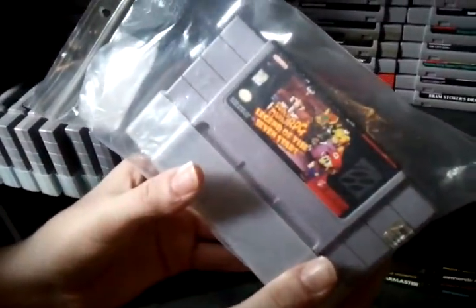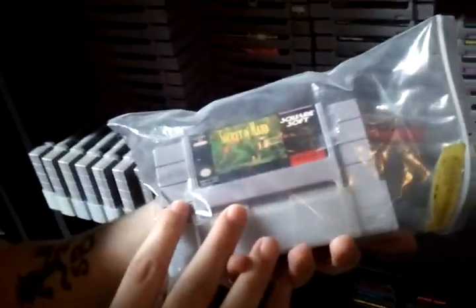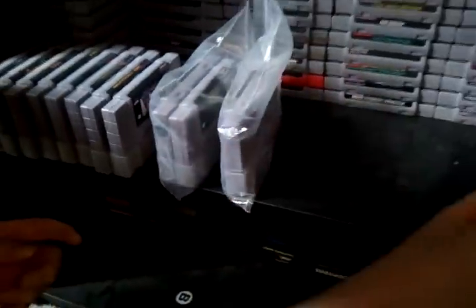I keep my favorite ones in these bags, which are mostly RPGs. Super Mario and Legend of Seven Stars, Secret of Mana, which I actually traded some Magic cards for, so that works out pretty well for me. Chrono Trigger, Final Fantasy 3, and Final Fantasy 2, with Final Fantasy 3 being my favorite game of all time.